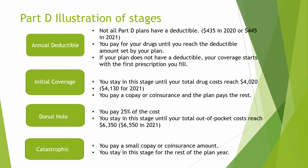This slide is a different way to illustrate the 4 stages under the Part D prescription plan. So again, the first stage is the deductible. Not all Part D plans have a deductible. You pay for your drugs until you reach the deductible as it is set forth in your contract by the health plan of your choice. If your plan does not have a deductible, your coverage starts with the first prescription you fill.